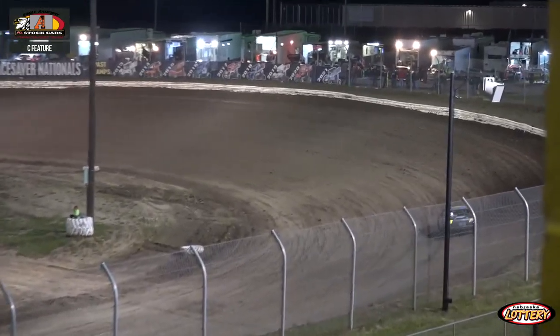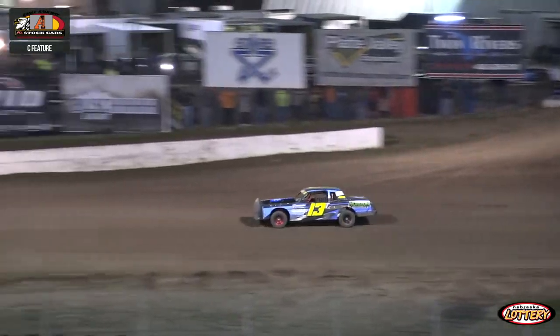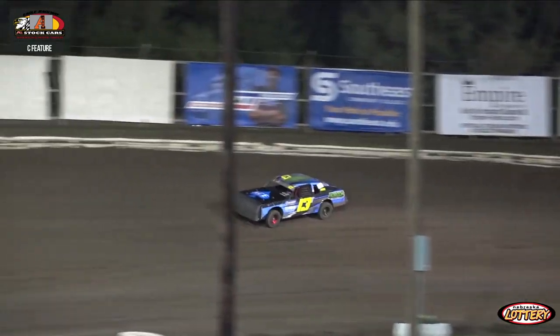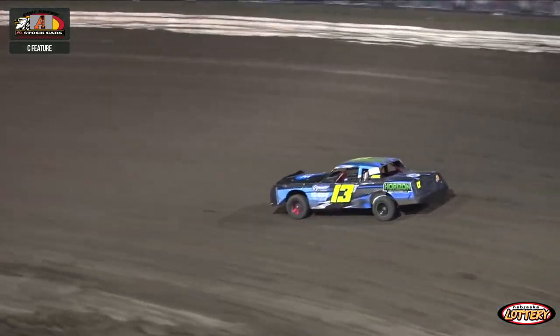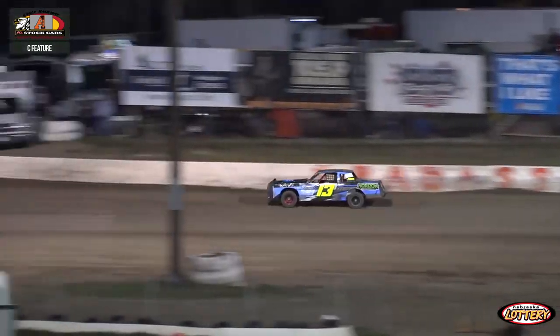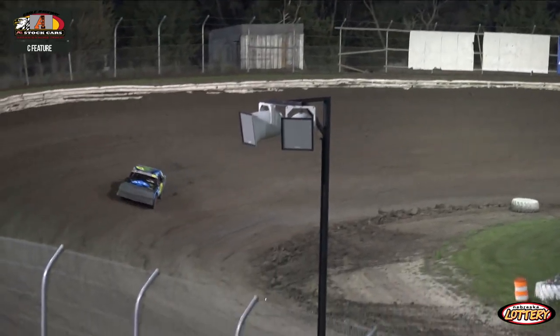Two to go. White flag is out. Final time for Tyler Jackson. I do believe Nick Jensen's starting to reel him in just a little bit, but a lot of advantage for the 13T. Neil Pella holding on to that third spot. In the 88K, Jeremy Kinsey, your fourth and final transfer.